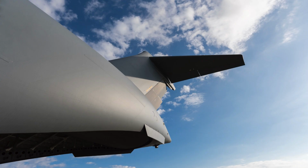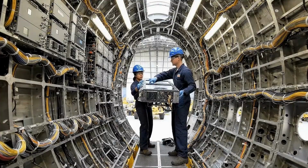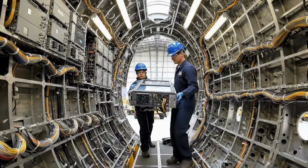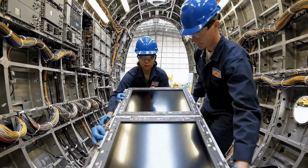While wings and fuselage sections come together, another critical transformation unfolds inside the aircraft: the construction of the C-17A's advanced flight deck. This is the command center, where human judgment and digital precision converge.